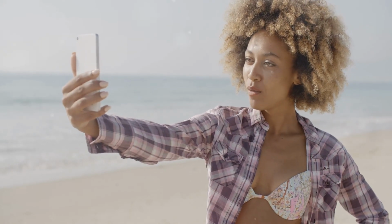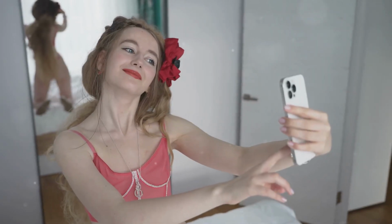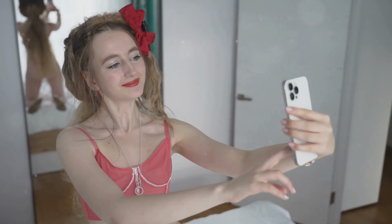So, to recap, find your light, experiment with angles, pose with confidence, choose the right outfit, keep your background simple, and edit lightly. These elements combined will help you take stunning selfies every time. And most importantly, have fun with it. Enjoy the process and let your personality shine through.